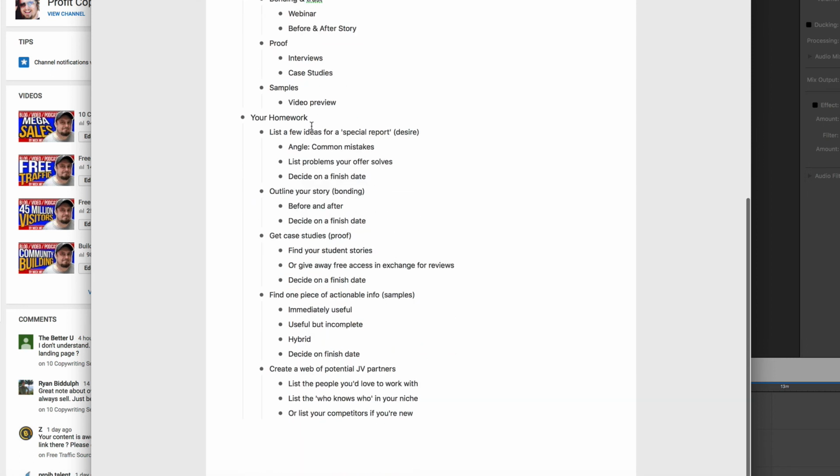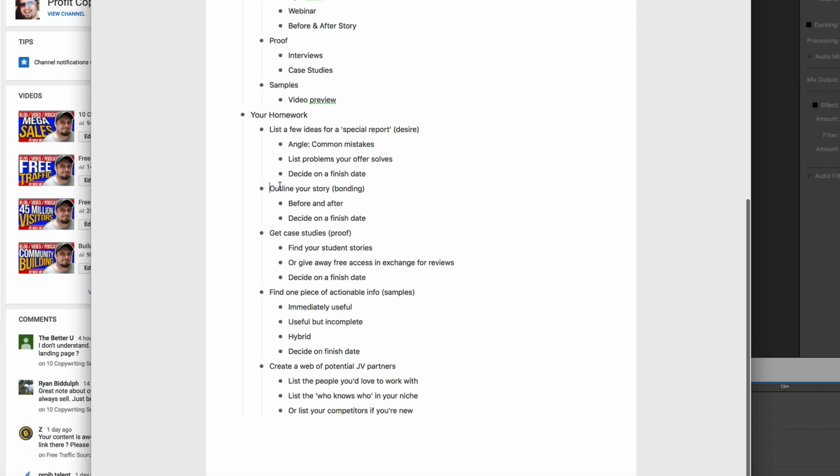And then your homework, as listed here, I want you to write down a few ideas for a special report that triggers desire. There's a few angles that we can use from that. The most effective one might be to list the common mistakes. Then I want you to outline your story for the bonding trigger. Next, you have to find case studies to deliver proof. And then finally, you have to create one piece of actionable information to deliver a sample.